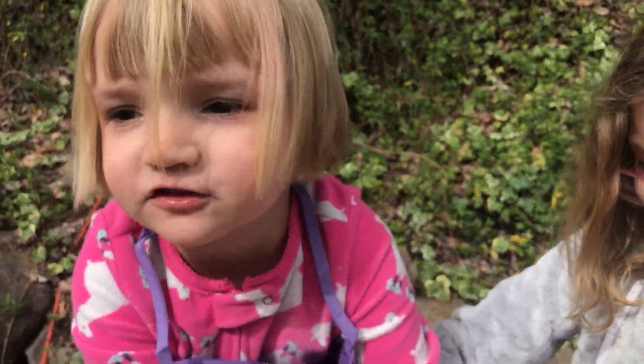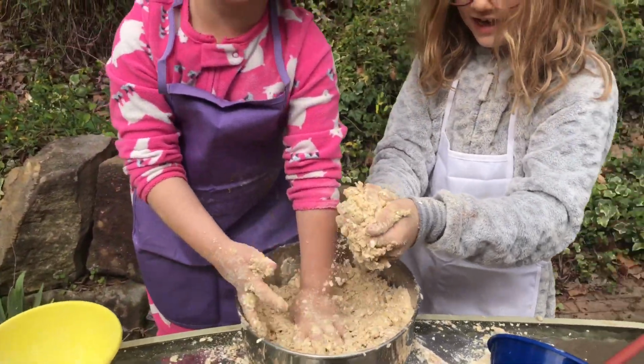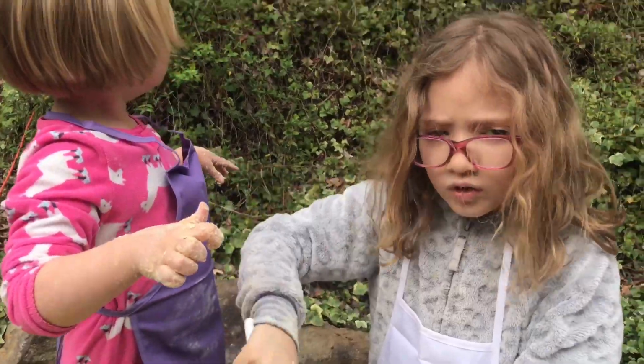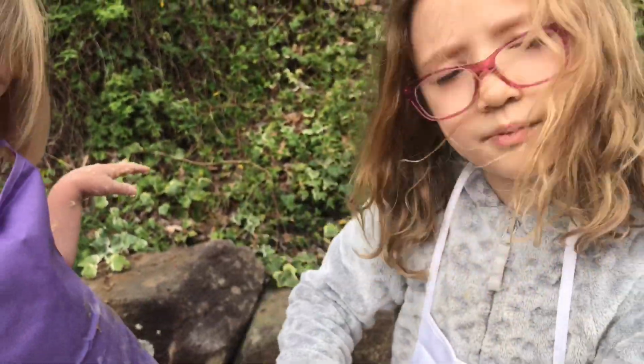No, I want to wait. We'll mix it all up more. This is actually fun with our hands. Once we're done stirring this up, we're gonna go up there and put it on a tree.